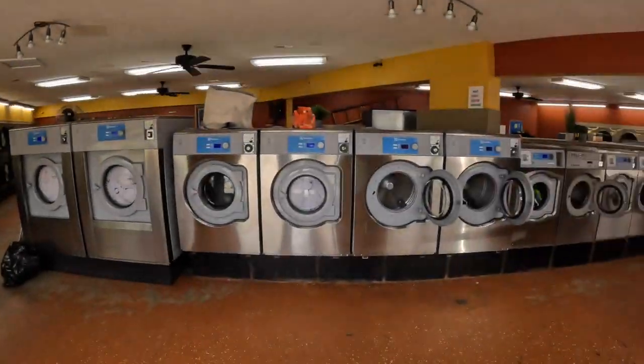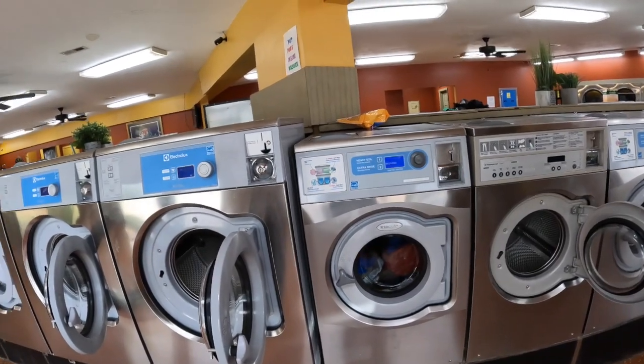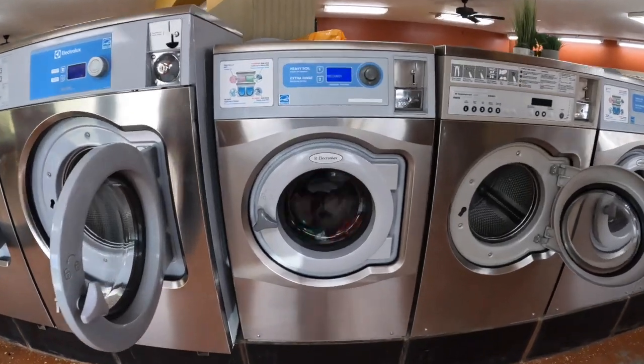So true facts of being out on the road, you have limited space, so every couple days we gotta go to the laundromat. Sometimes we're lucky, if we're staying at a friend's house along the way, we can do the laundry there, but most of the time, we're here.